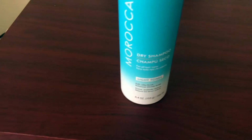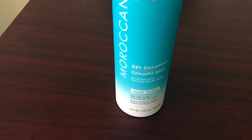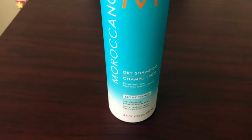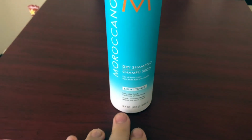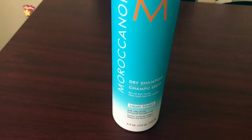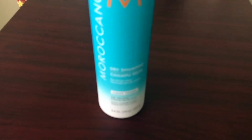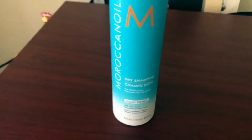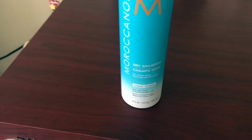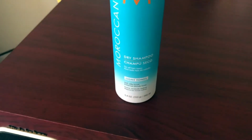First impression when I started using this stuff is that it goes on really nicely. Some hair products just leave nasty residues, and sometimes they'll feel really heavy. I used another dry shampoo before this one, and that was my impression of dry shampoos for a while, that they all kind of felt like that. So it was nice getting something lightweight that doesn't leave a lot of the nasty stuff in your hair, and doesn't make you feel gross or greasy or gritty. So yeah, it's very lightweight.